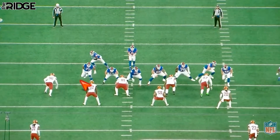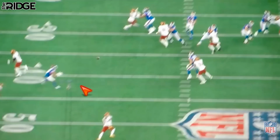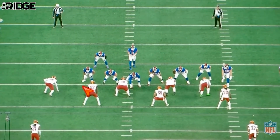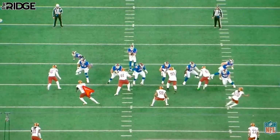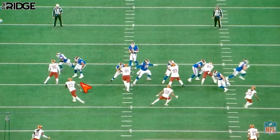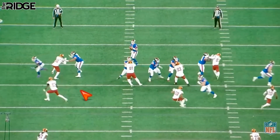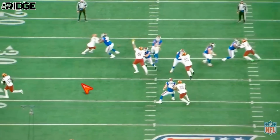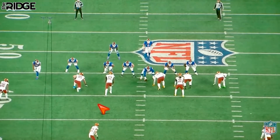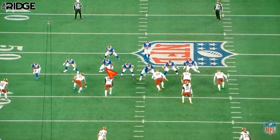Again, some more pass pro. Just winning with his feet. 1, 2. And this third step's not even perfect. 1, 2. Watch how it gets a little close together. But lands the hands well. Good stuff. Next play.